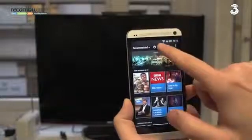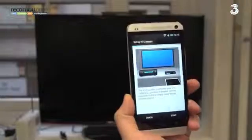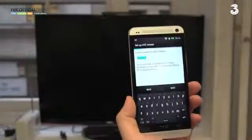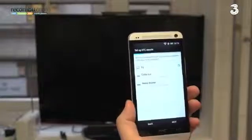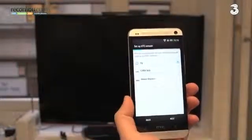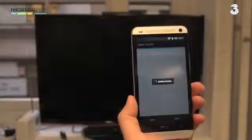So I'm going to tap this button up in the top here. Maybe. There we go. And it'll take me to the setup process. So you can name your remote whatever you want, you can specify which devices, and it'll take you through systematically which things you'll be setting up. So I just want to set up this TV in front of me here, click next.